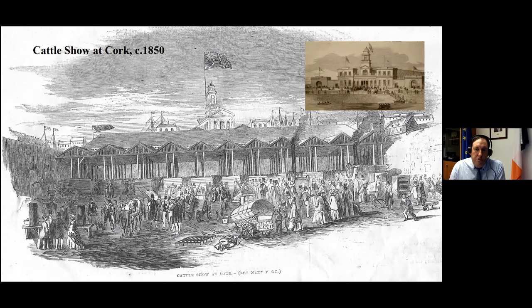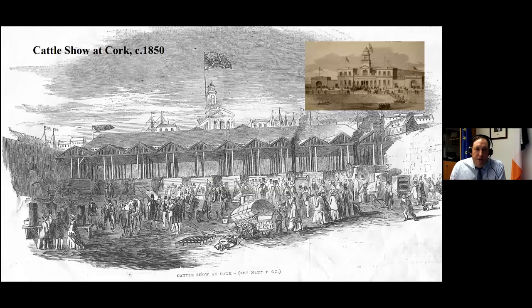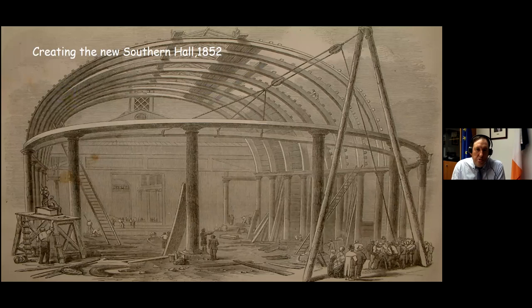So John Benson comes up with a design, and basically he gets rid of the cattle market site, really this rough ground, and develops an enormous space jutting out from the old corn market into the yards behind. So here you go, here's his new Southern Hall. So this is from the Illustrated London News in 1852.